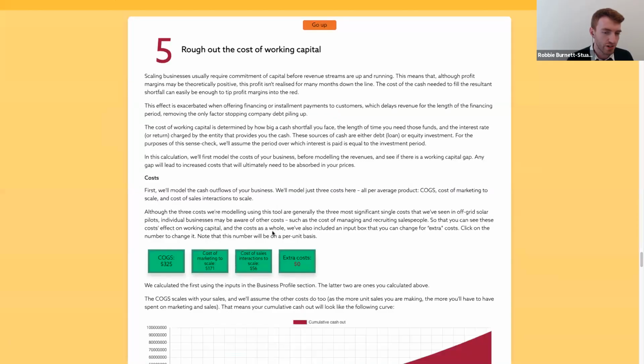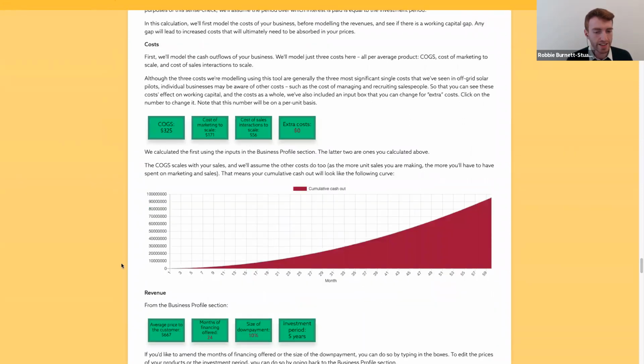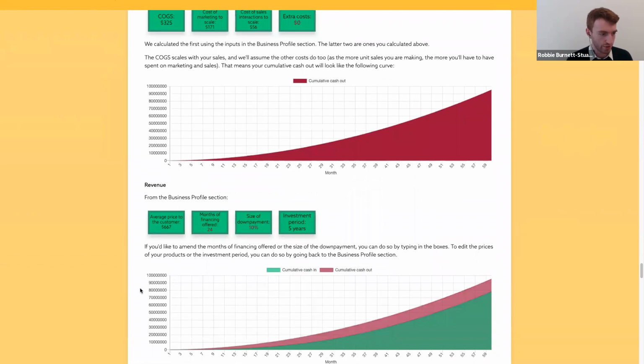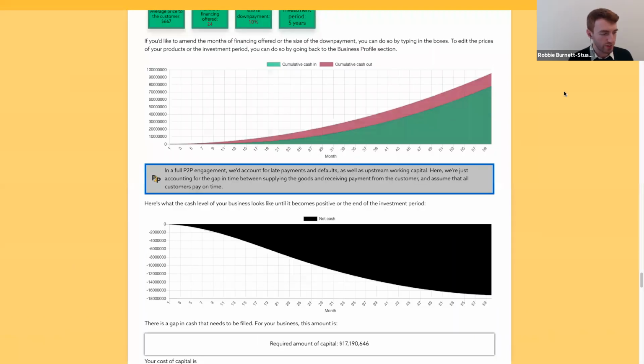The last calculation is the cost of working capital. This may be different to some working capital calculations you've done before. In the capsule, we take the total revenue you should expect to receive from your products on a monthly basis and subtract the cost of running your business when it's at that size. So, for example, if you're halfway to scale, we'll assume that your running costs are half what they would be at scale. The difference between those two numbers is your working capital, and that is the cash gap that you have to fill. If you're not offering installment payments, this calculation won't be relevant to you.